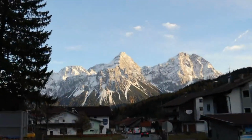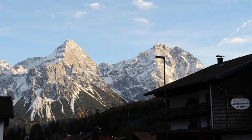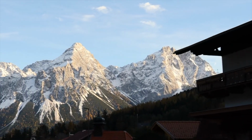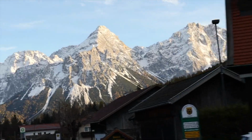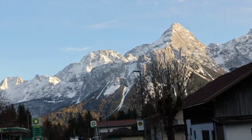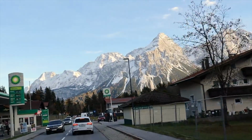So here's the vignette. I'm gonna put it on the windshield. We can drive through Austria. Driving through Lermoos, Austria, which sits at the foot of the Zugspitze, this mountain straddles the Austrian and Bavarian border and is the highest point in Germany. The passion here is skiing, and if you've ever skied in Austria, you know what I'm talking about.